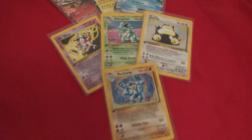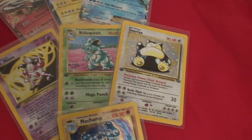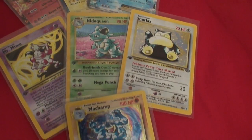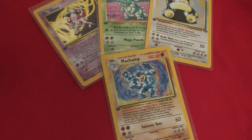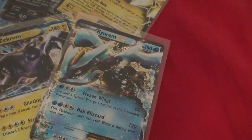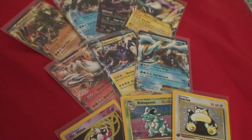Here, you can see the first part is three Jungle first edition cards. Those were all pulled by me. They are completely mint. And here's the Machamp that everyone has. Just put it there because it's also a very early first edition. So yeah, these are all for sale. The Kyurem is a promo. The other two are Star, Silver. Sorry, ultra rares. They're pulled from packs. Mint.